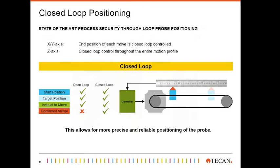So Claudio, is this closed loop positioning architecture unique to the Omni? Well, many manufacturers of laboratory automation systems offer closed loop systems. Most of them use rotary encoders. The Omni Flex is utilizing linear encoders, as mentioned, which provides higher process security and better positional accuracy. Okay.